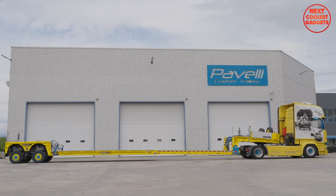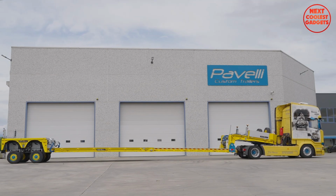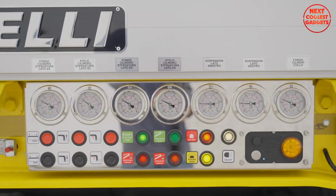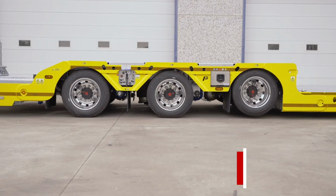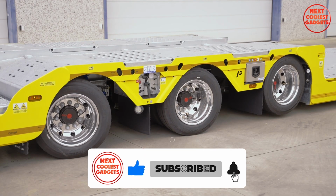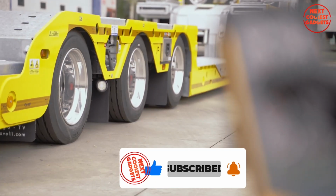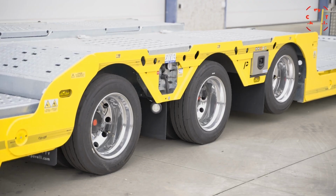For added functionality, the first axle features a lifting system that automatically adjusts based on the load, optimizing performance and fuel efficiency. The trailer is equipped with BPW or SAF brand axles featuring drum brakes, and the last axle is self-steering, providing easier handling and maneuverability, especially for navigating tight spaces.